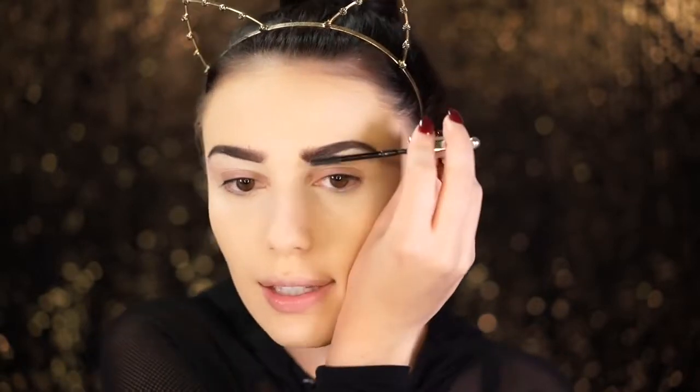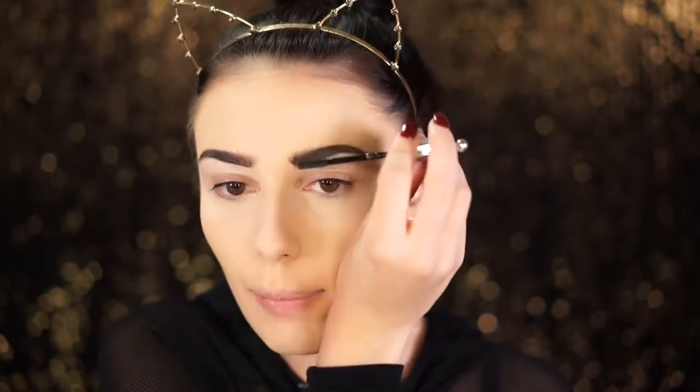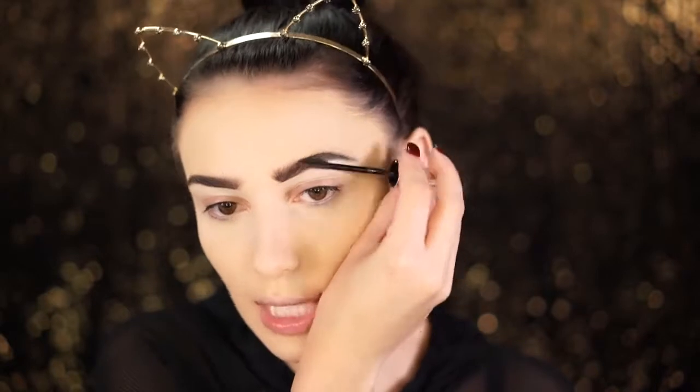And I've tried so many, but I love this one. It's amazing. I love the brush on it. The way that it combs out your brows and makes them look so natural is just awesome. And I love feathering out my brows. And this will literally keep them feathered out all night. Like they won't move. All right, so now that we've got these brows done, our face is somewhat done.